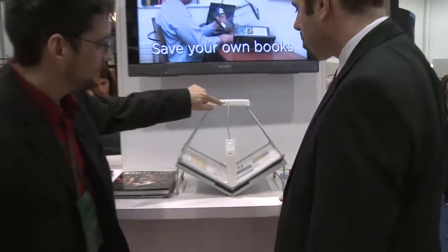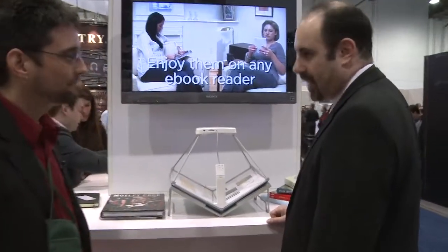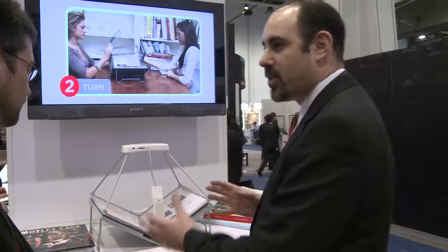And it saves right to the SD card right here? To the SD card. So what do we have in terms of sensors up top to make that happen? Is it just a couple of cameras pointing down? That's right. We've got cameras pointing down that are calibrated specifically to catch what we've got going on on these two separate pages, and then ultimately knit those together to put them on your ebook.